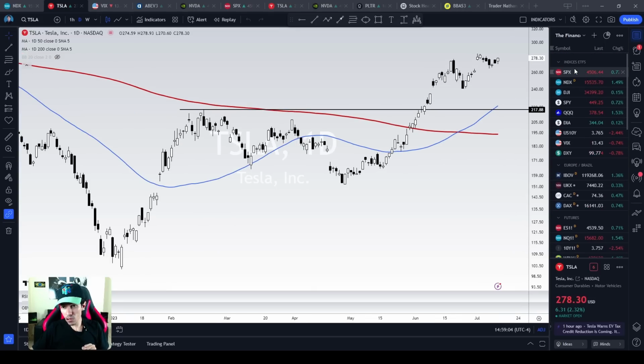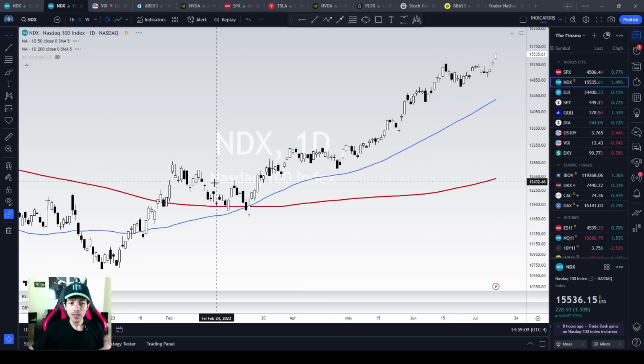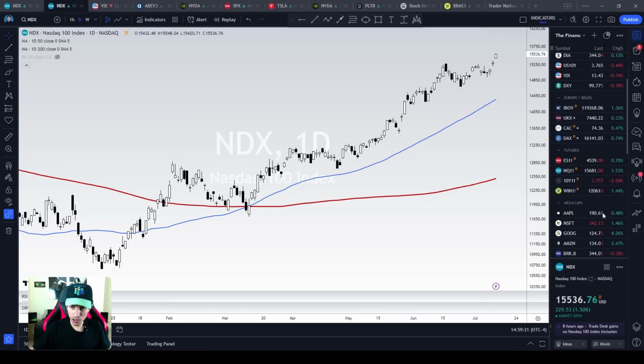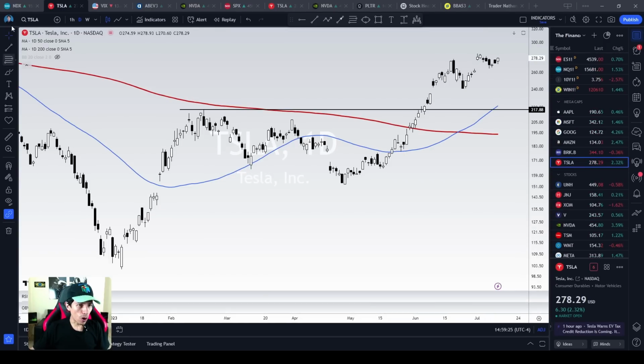If we look at the indices over here, the S&P triggered a golden cross in February this year. The Nasdaq index had a golden cross in March this year. The market is in a bull market right now. There is no technical way to deny that. You may say, oh, but Nathan, maybe we're going to see a recession, right? There is war, etc. I don't know about war.